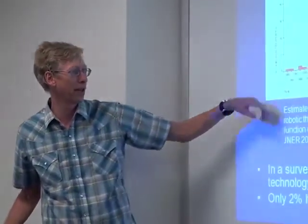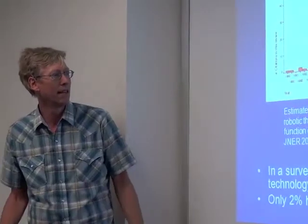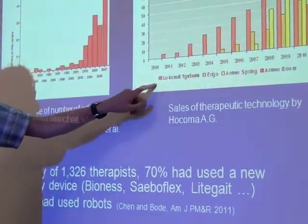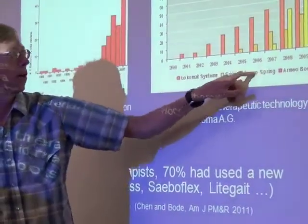All right, so this field, as I mentioned, is growing dramatically, exponentially. This is the number of publications, from a little survey I did in a review article in 2009. This is the company I work with, Hocoma, with sales figures up to 2010. They sell a robotic gait training system. Our device is the yellow one, the Armeo Spring. It's not a huge field yet, but I estimate there are about 1,000 robotic therapy devices out right now.